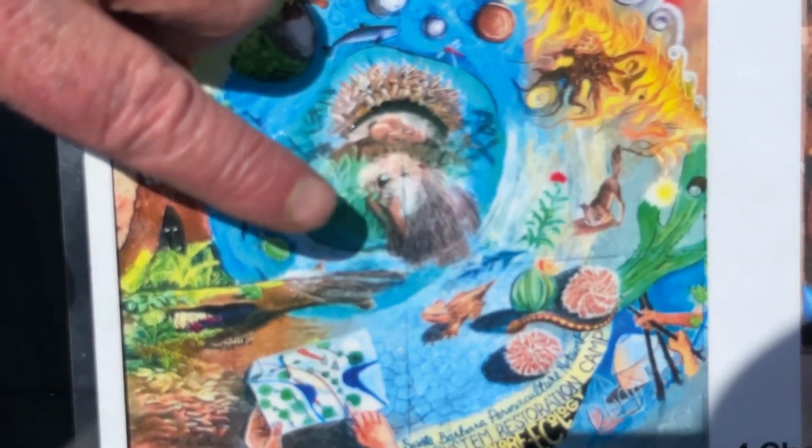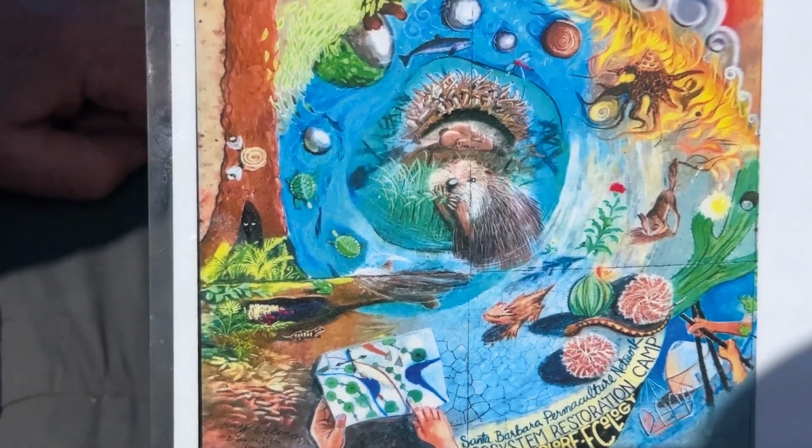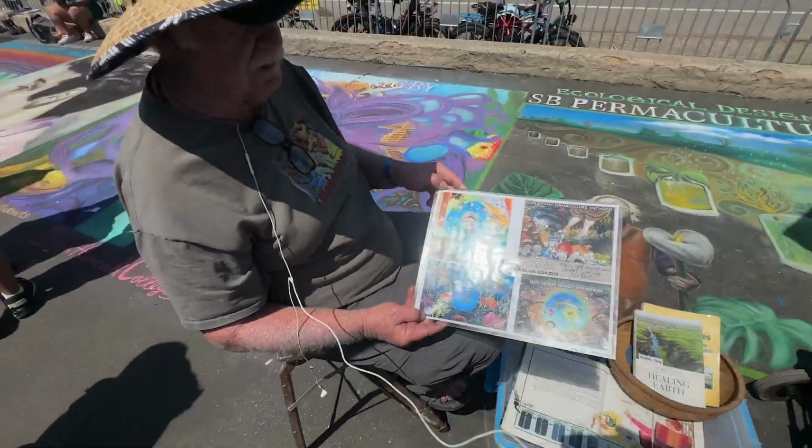And then this thing is to show how the landscape has been so denuded that there's fire and flood and everything. And then the beavers arrive, and then you've got this whole ecosystem unfolding. But we have to help them get there. That's the thing.